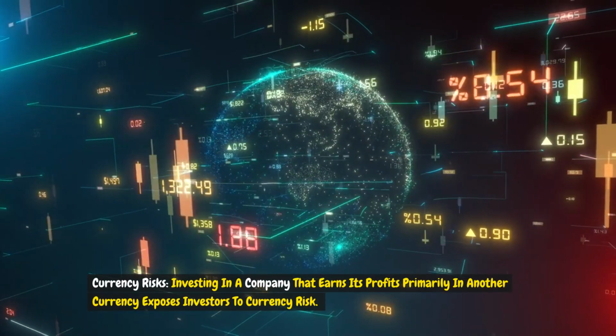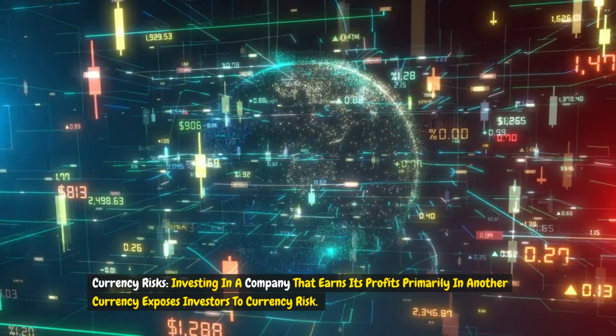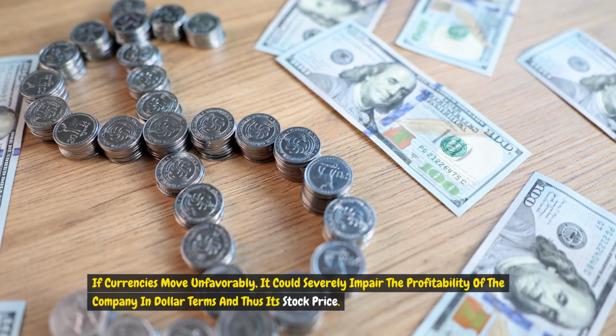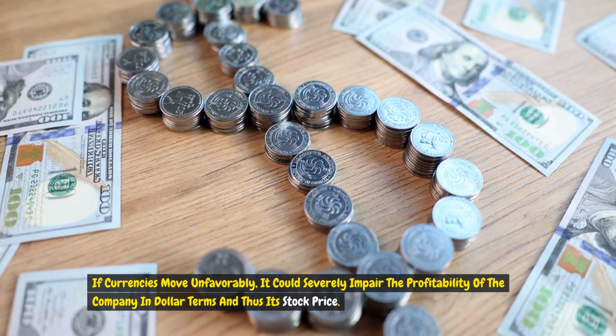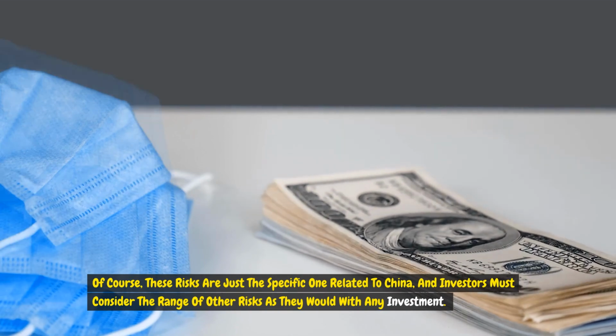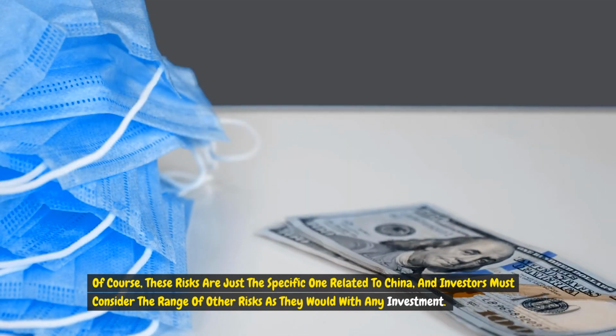Currency risks. Investing in a company that earns its profits primarily in another currency exposes investors to currency risk. If currencies move unfavorably, it could severely impair the profitability of the company in dollar terms and thus its stock price. Of course, these risks are just the specific ones related to China, and investors must consider the range of other risks as they would with any investment.